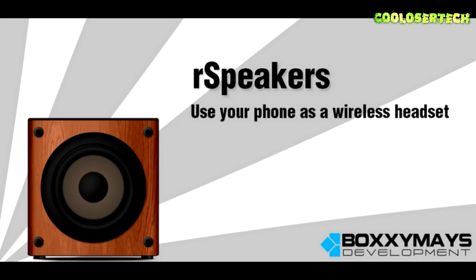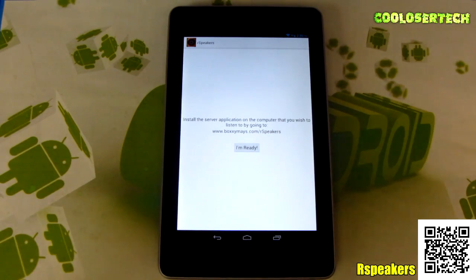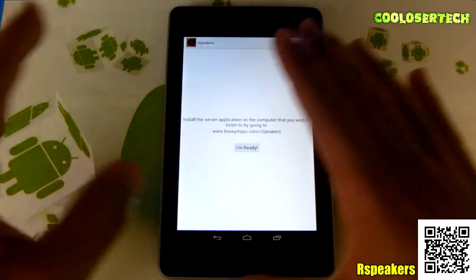Here next we have rSpeakers. It's an application for the people who have other devices such as laptops, and you want to transfer whatever you're listening to on your laptop to any other device. This is the application to try. So let me try to explain this one more time. Whatever I'm looking at, listening to on my computer, I'll be able to wirelessly transfer all the audio, whatever's on my computer, to my tablet.